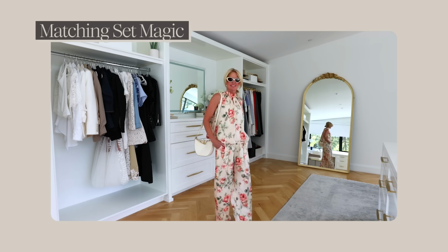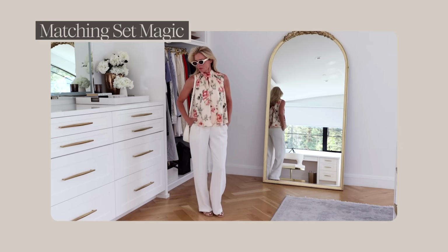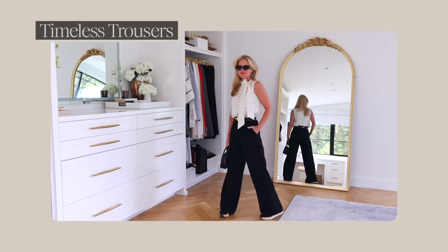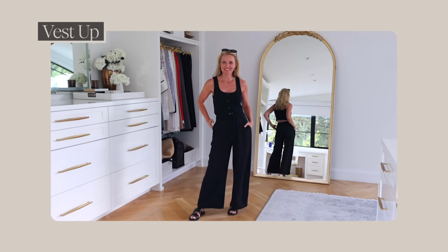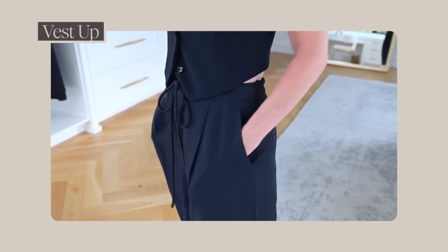Let's do a quick recap of the tips to help you look your absolute best this summer, stay chic, stay comfortable, stay cool, and also look incredibly elegant. Matching set magic, whether it's a solid or a subtle print. Matching sets are a fail-safe that usually look incredibly effortless and elegant. Timeless trousers. Get a pair of trousers that really flatter your shape, that are comfortable, that you love wearing, that are in that lightweight, breathable fabric. Do try vests. Vests are incredibly modern, a little bit edgy, but still have that classy element about them, especially when you pair them with the timeless trousers.